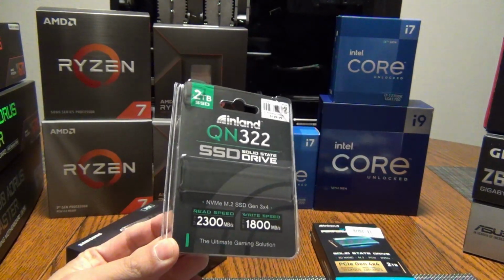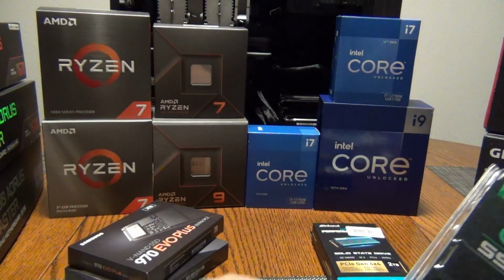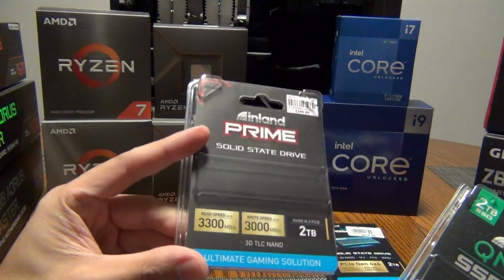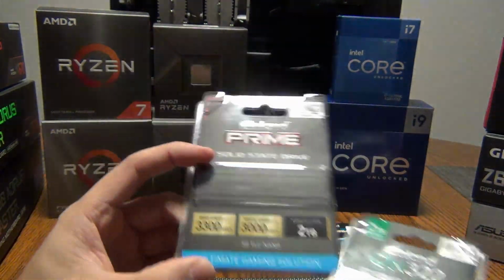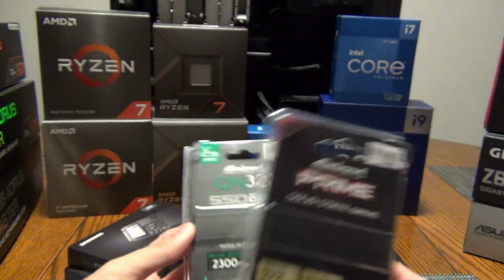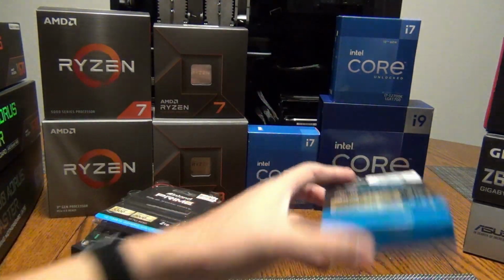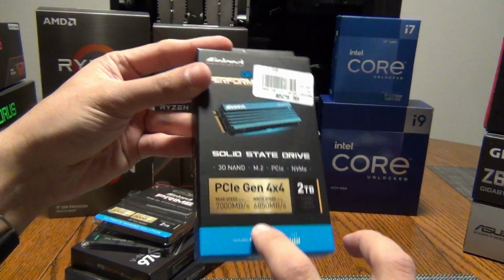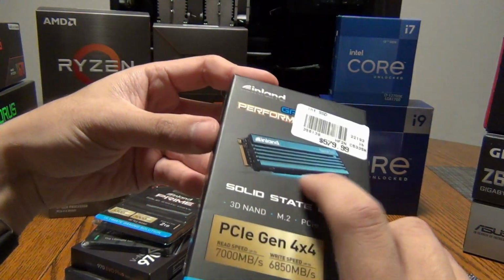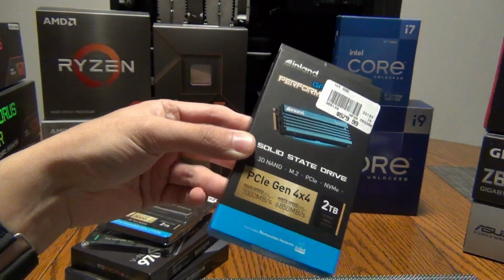Micro Center has anything from this entry-level PCIe Gen 3 NVMe, to a more decent PCIe Gen 3 offering, the Prime. All of these are just examples of ones that I actually use in my systems today. And then there's PCIe Gen 4 with the heatsink for the PlayStation 5. So this one's perfect for the PS5. In fact, this is actually in my PS5.